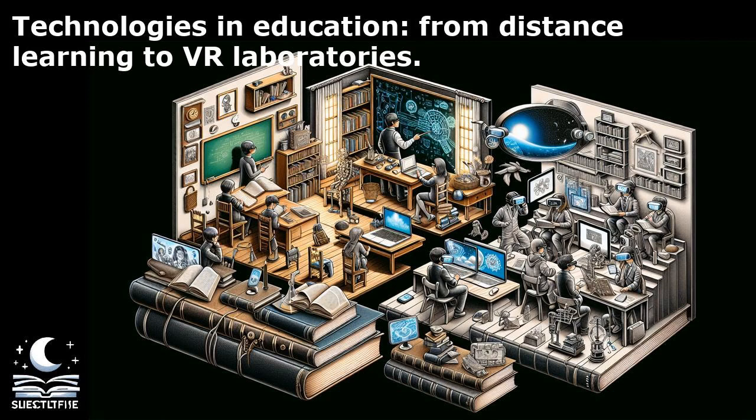Another benefit of distance learning is cost-effectiveness. Without the need for physical classrooms, commuting, or accommodation, students can save on expenses associated with traditional education. Additionally, distance learning promotes self-discipline and time management skills, as students are responsible for organizing their study schedules and completing assignments on time. However, distance learning also presents challenges.